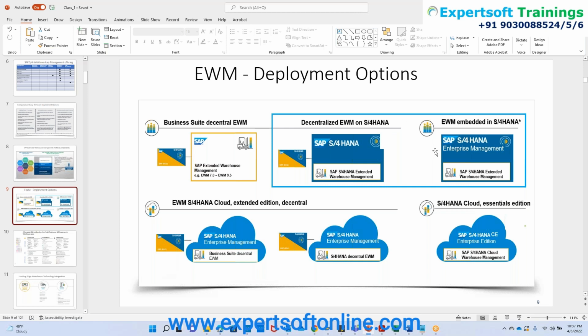Again, embedded is more like you can have your core enterprise management. When I say core enterprise management, I mean your core functionalities like FICO, MM, SD, all the core functionalities, and you can have EWM as embedded. Again, in this embedded, SAP offers you one, which is advanced, which will have advanced functionalities.